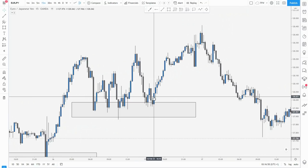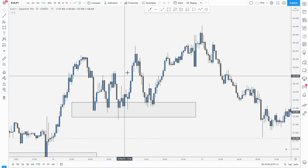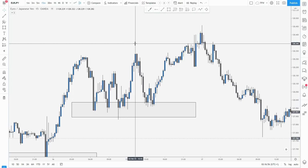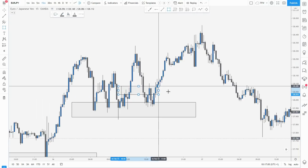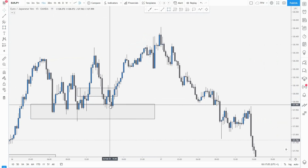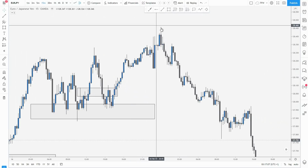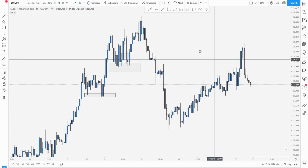And then right there, again, this was around New York session, but again, you can see London session started right there, consolidation. We strongly pushed above, very nice. Then we pulled back, so potentially we could have taken a trade from there, but I don't believe we traded EJ this week. And then the market pushed into the highs, made a higher high, and then all of a sudden you can see the market started to drop very, very strongly, right?